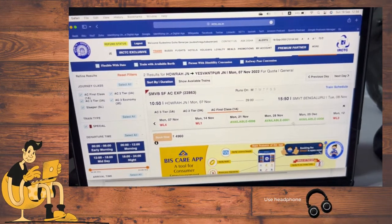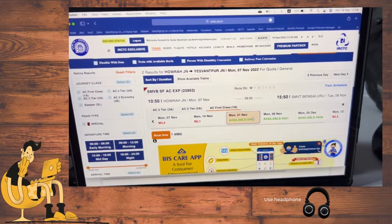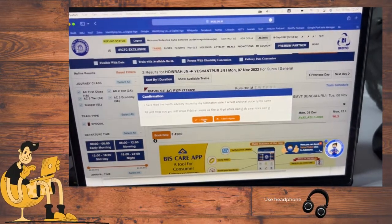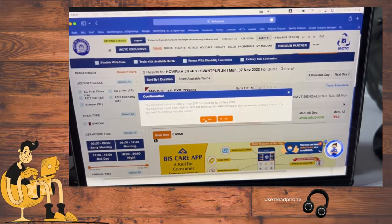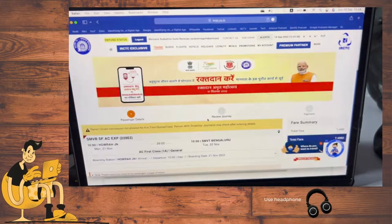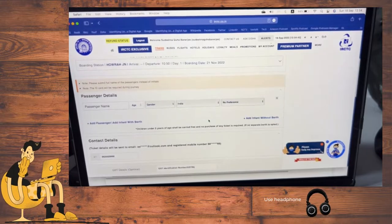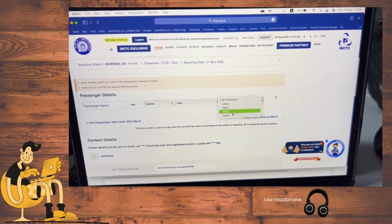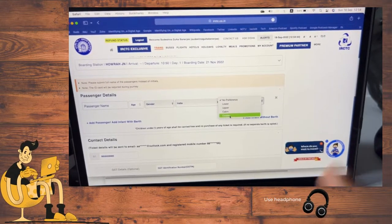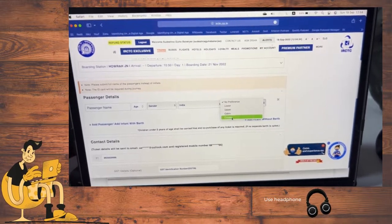The other important aspect while booking a ticket, for example, I'm booking like this, you need to select an option of reserving the coupe. You see here, coupe. The coupe ensures that it's a two-berth mini cabin and you have the privacy to yourselves.